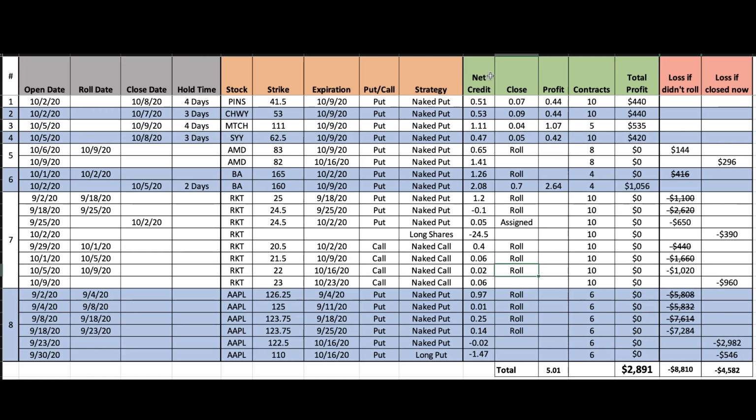So you can see for the week I had a total profit of $2,891. If I were to close out my open positions, which is AMD, RKT, and Apple, I would take a $4,582 loss as of the close on Friday. And you can see if I had not rolled these trades at the time that I rolled them, I would have taken an $8,810 loss if I would have just closed those out instead of rolling.